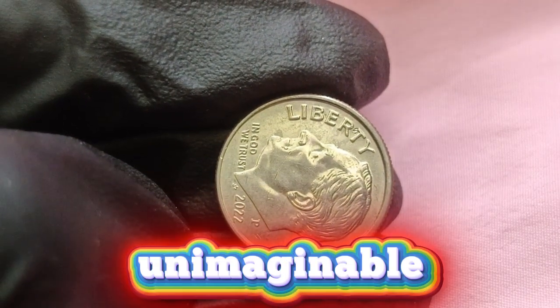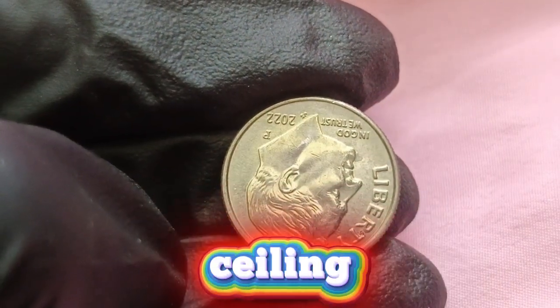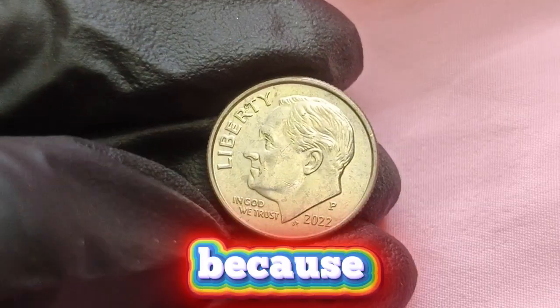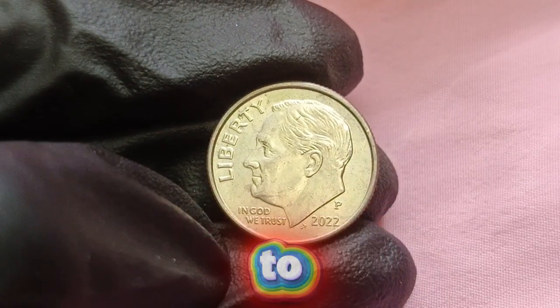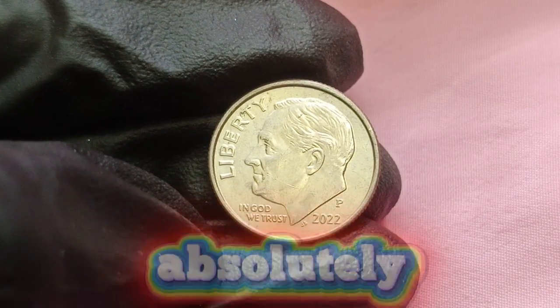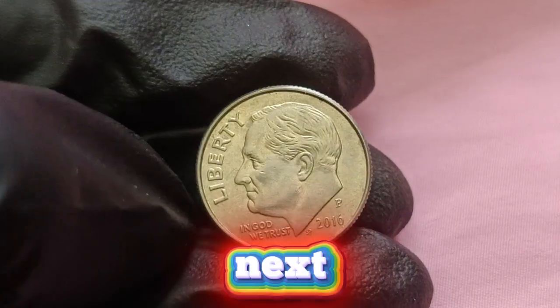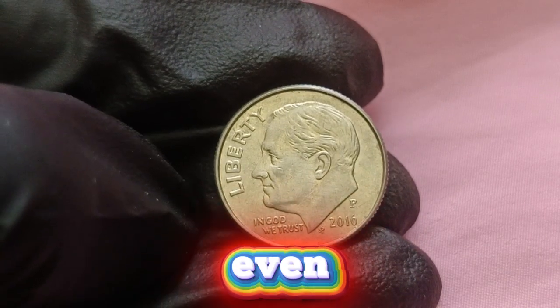of unimaginable fortune. And if you thought $260 million was the ceiling, you haven't seen anything yet, because the next dime in our lineup might just break every rule you thought applied to coin collecting. Stay tuned, because what's coming next will leave you absolutely stunned. Next, the 2016 P dime, and this is where things get even wilder.